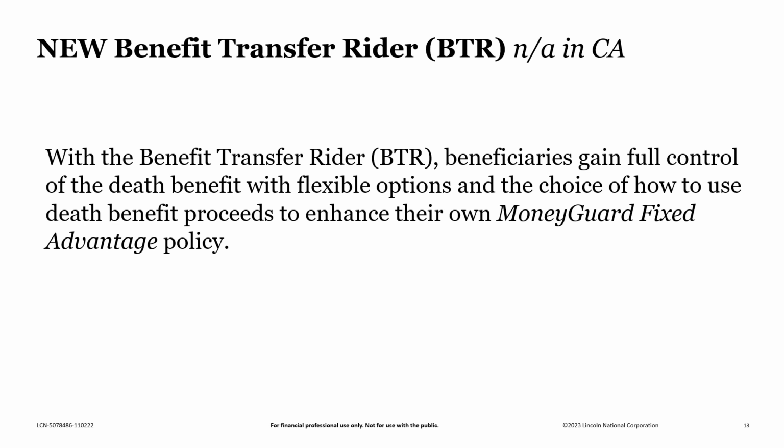What we've also done this past year is taken what has been our flagship product, Fixed Advantage, or if you're familiar with MoneyGuard 3 or MoneyGuard 2, and enhanced it. Most of you know, if you're familiar with MoneyGuard, we're the only carrier out there with no elimination period. What does that mean? When you get to the point of finally needing this LTC policy 10, 20, 30 years down the road, once you qualify for benefits, there is no 90-day or 60-day out-of-pocket additional cost.